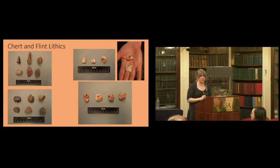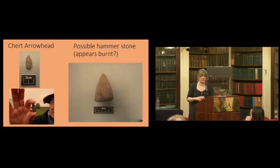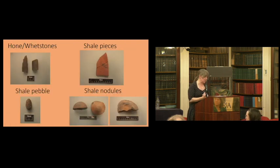We got lots of cherts and lithics, flint lithics. We have them from inside, but mainly from outside the structure. The flint has come from outside of that larger enclosure, so that was really interesting. We had a concentration of them there, but we did get cherts and flints from both of the sites, and we did get stuff from inside. The other thing we got is this lovely chert arrowhead that was found inside, and then we have a possible burnt hammerstone.